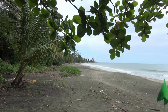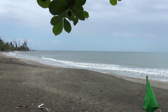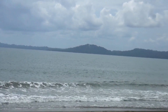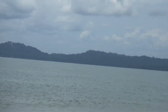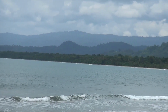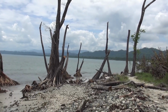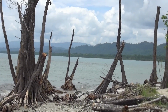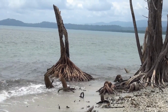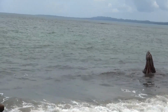This is El Caribe, seen from Puerto Vargas. See Puerto Viejo all the way out there in the distance. Puerto Vargas is very, very different from Puerto Cahuita. Punta Vargas, another kilometer from here. The point where it meets Punta Cahuita.